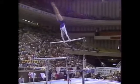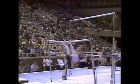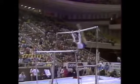She has worked so strong on this event. That was a reverse hecht. Now into a Gienger. She swings the bars just like the men do on high bar.